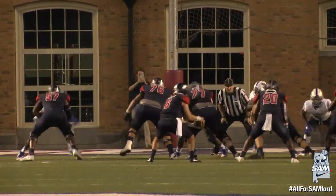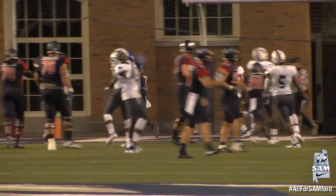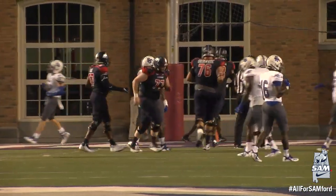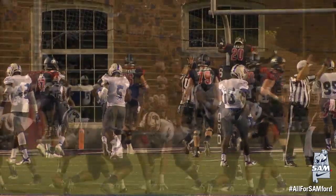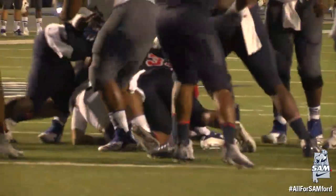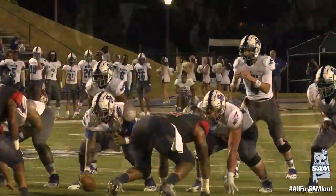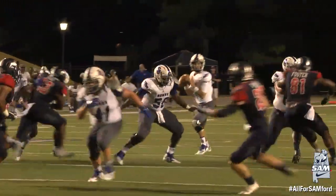Fake handoff. And now Hodges with an easy 6. Schelling. Touch. Pullum has his choice of 3 to the left. This time, like Hodges of Samford, he keeps it. But he lost. Harris and Atkinson are stepping into that role.